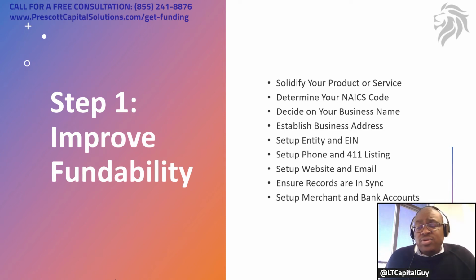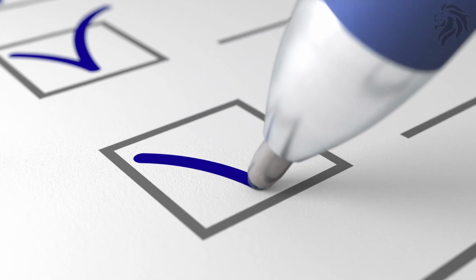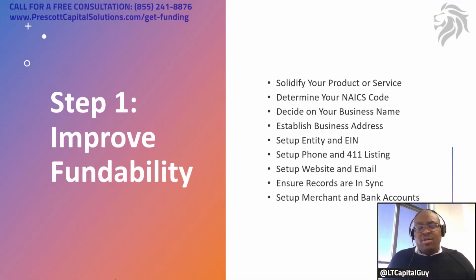Just like I mentioned before, merchant accounts and bank accounts, you want to make sure when you set those things up that you have the same information, the same name spelled the exact same way, the same physical address spelled the exact same way, the same website, the same name, all that stuff. You want to make sure that all that is set up and is congruent, and make sure you take care of your bank accounts.